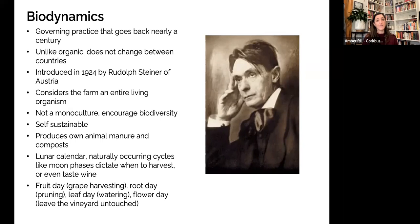You oftentimes time what you do in the vineyard and in the winery with the lunar calendar. The more naturally occurring cycles like moon phases will dictate when to harvest, when to taste wine, when to prune, when to rack, and all different types of things that you might consider in grape growing and winemaking.